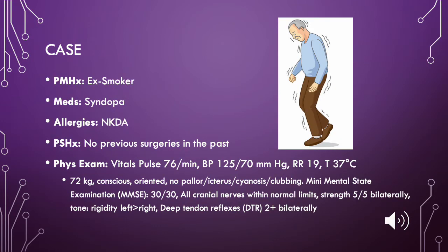In regards to his past medical history, there isn't much to add other than he's an ex-smoker. His only medication is the Syndopa. He has no known drug allergies and has not had any previous surgeries in the past. On physical exam, his vitals are all stable. He is 72 kilos, conscious, oriented. There's no pallor, icterus, cyanosis, or clubbing. His MMSE is 30 out of 30, and all cranial nerves are within normal limits.